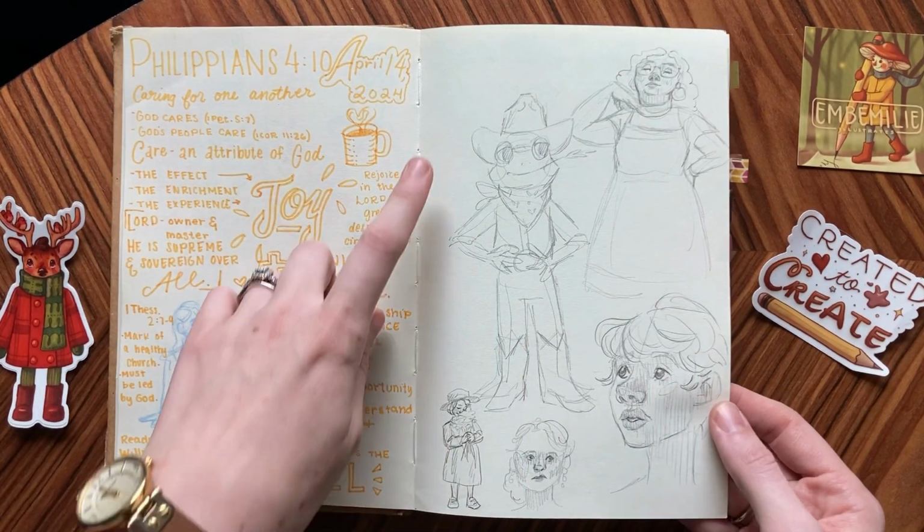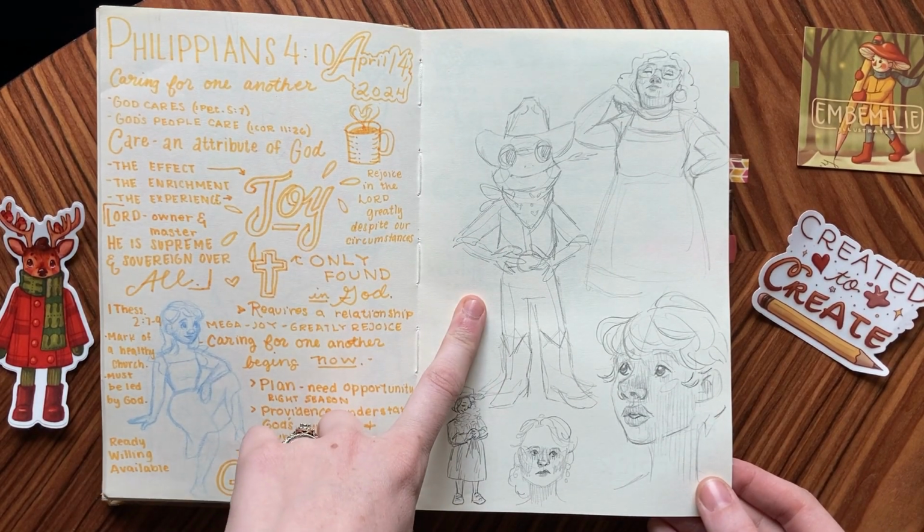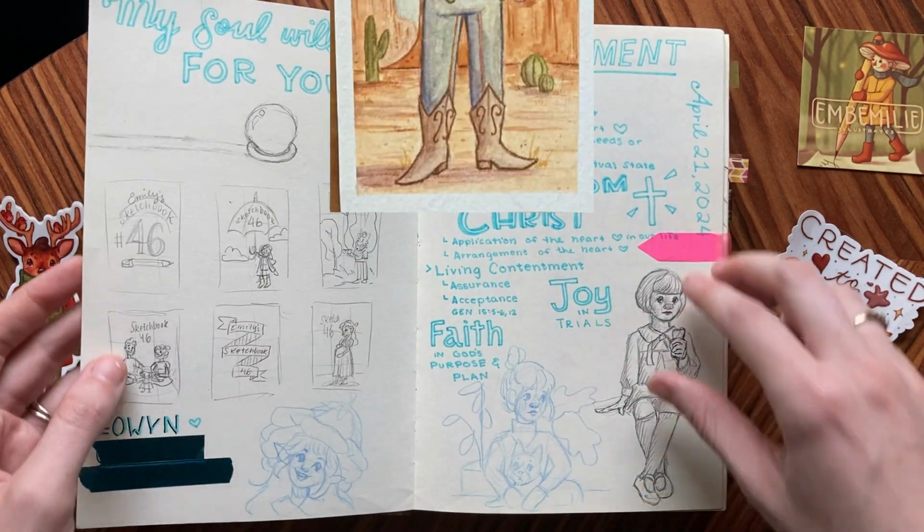More church notes. I had an art night with the youth girls and I made this little froggy into a watercolor painting. Again, I'll try and show you guys.